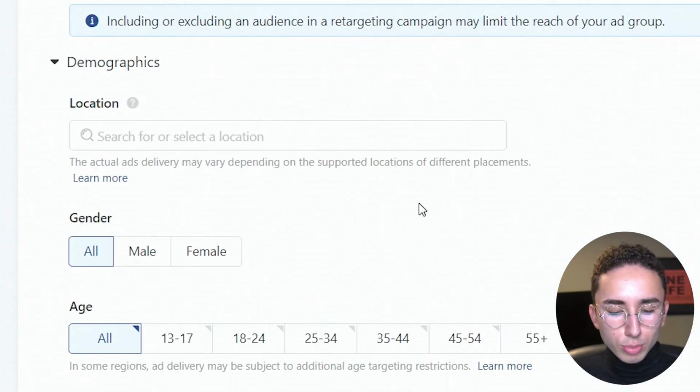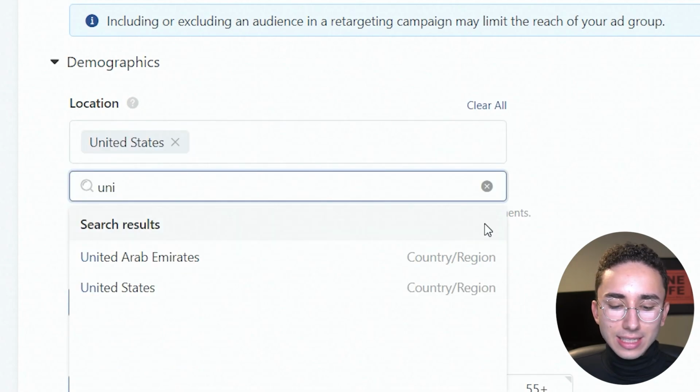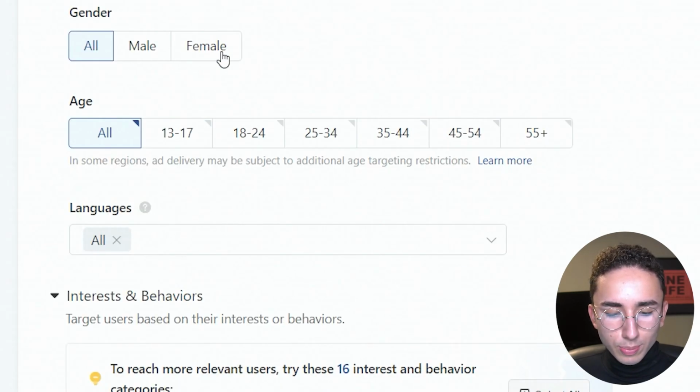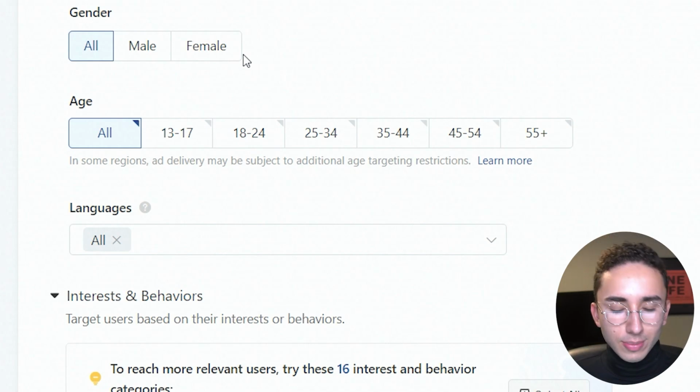Scrolling down here, we have definitely pivoted to only doing United States. I don't like Canada. Canadians don't shop. That's just what I've learned. Now, if you're from Canada, don't take offense. So for this product, it's very general. It can be for both genders. Females typically buy diffusers and wellness products more than guys. Guys, we just like to bathe in our own sweat and we just toughen it up. So females would make sense, but I can see it for both, so I would do all.